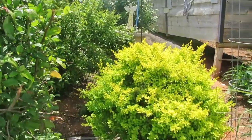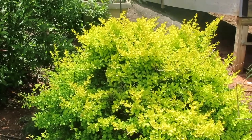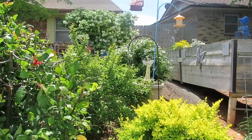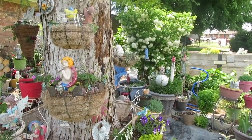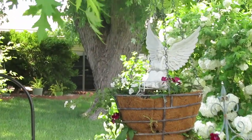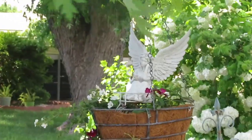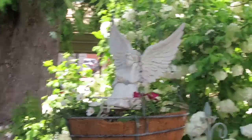I love this pretty little bush right here. I love this color in the garden. Look how it lights the garden up. So I did get this little pot fixed up with some new coconut liner and some new plants. It's a new start for the season too.